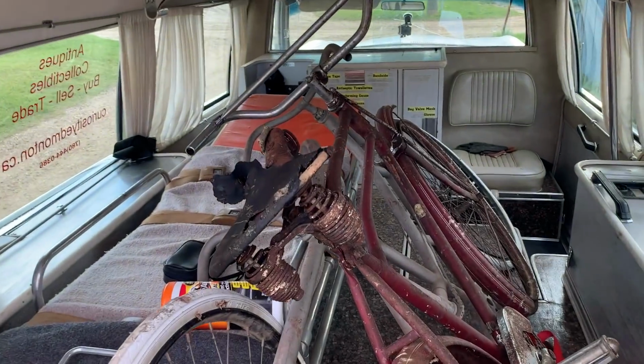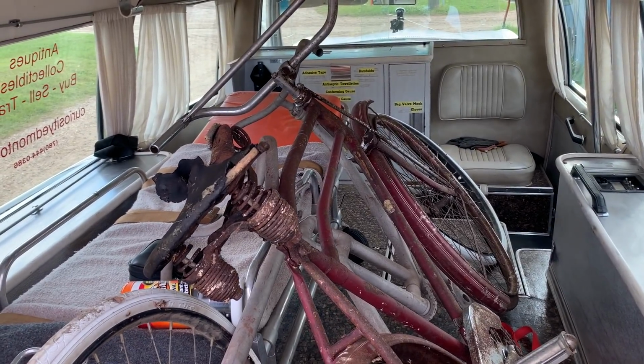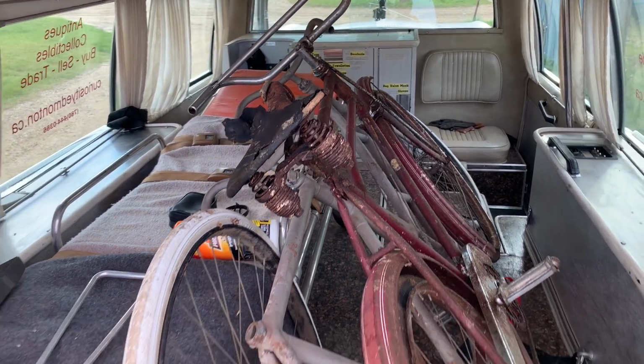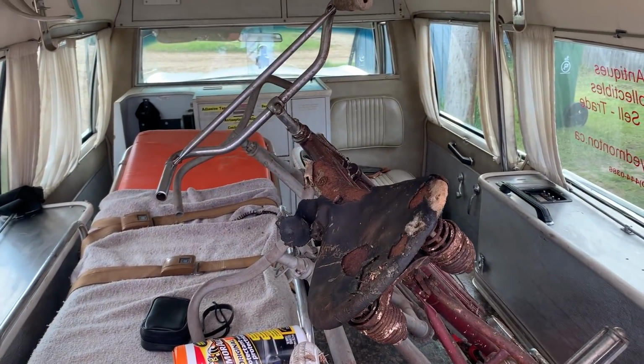Okay, these are the bikes I'm bringing down. This is the one that I pulled out of the barn. That is going to him as his purchase, and the other one is one I'm hoping to get fixed up. So let's get these out of the vehicle and get them over to the bike shop.